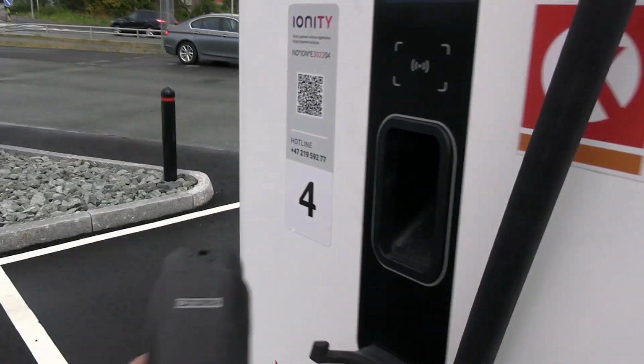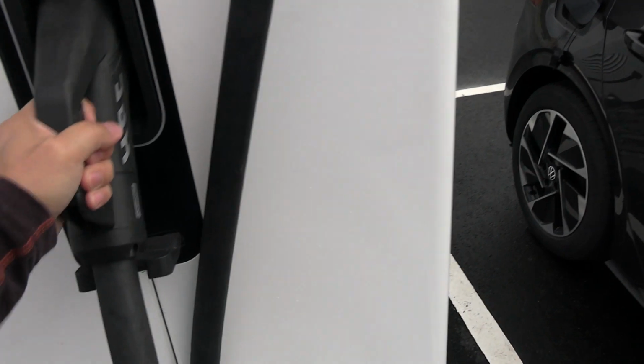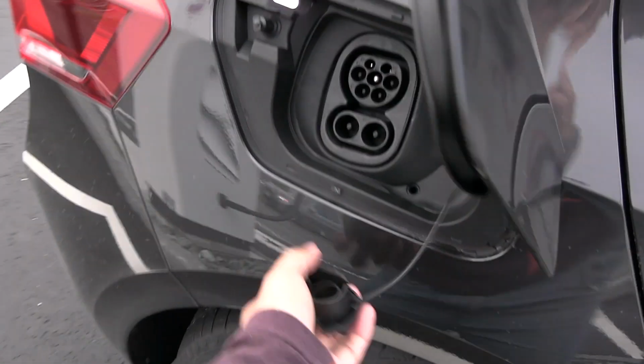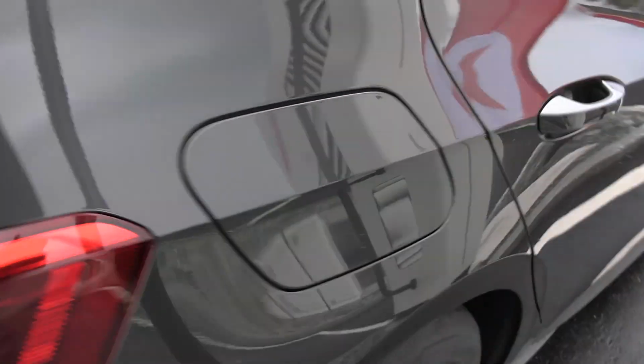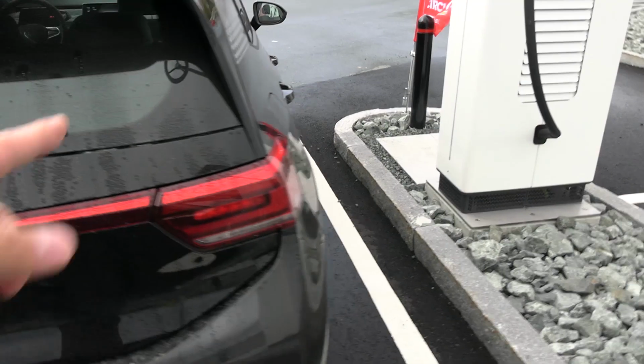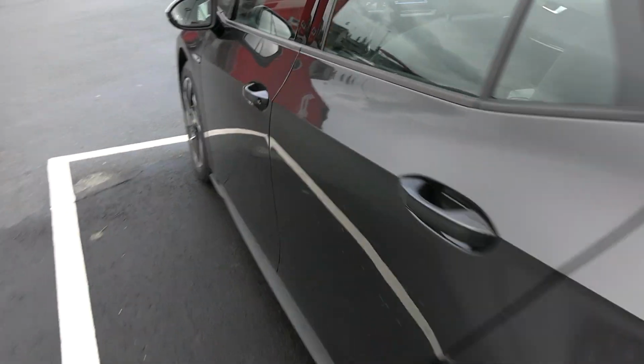Let's head back to, I think I want to try to go for Elverum. Let's see. Like that. Okay. Then here we have to close the charge port manually, like this, and then close the flap. You see, charge port is on the wrong side of the car. It should be on this side.